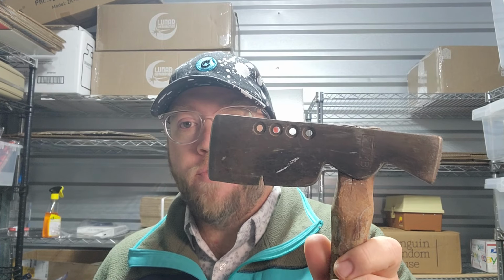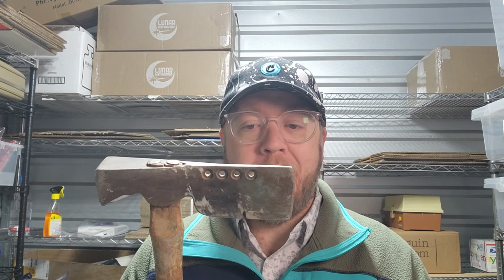You may recognize that name. I've been talking about that one a little bit recently. This is a Plumb. This is a roofing hatchet, a roofing hammer. You don't usually see Plumb spelled out on any of these hammers, but it's a really big stamp on there. This is not in great shape.